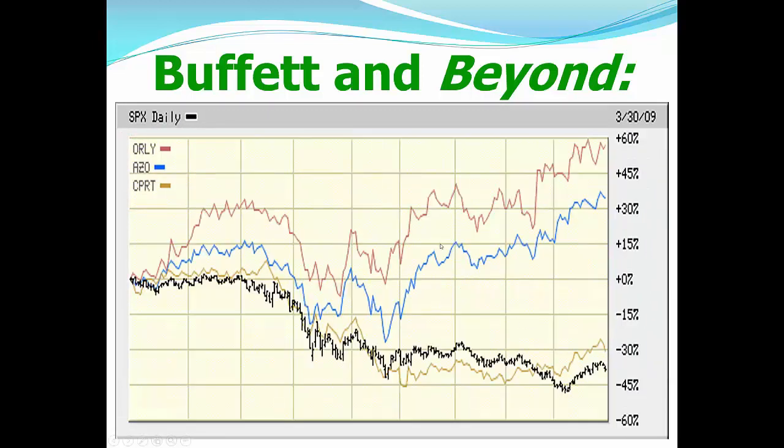And when we look at a chart from June 30th of 2008 till March 30th of 2009, in the first quarter of 2009 this is when the market hit a low of almost 50%, and that is the black line on this chart. And we can see O'Reilly and AutoZone are recession resistant, because during this time when the market was down as much as almost 50%, these stocks were up. AutoZone 35%, O'Reilly up almost 60%, but Copart followed the market down.